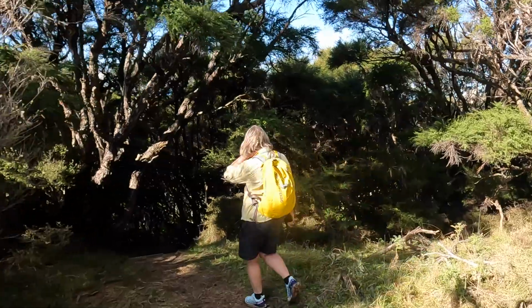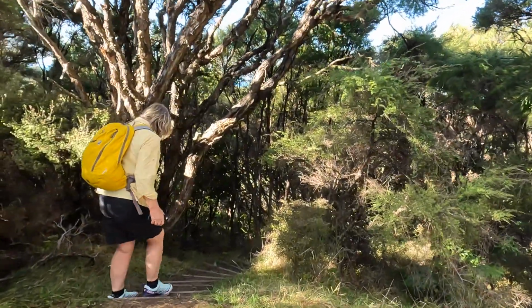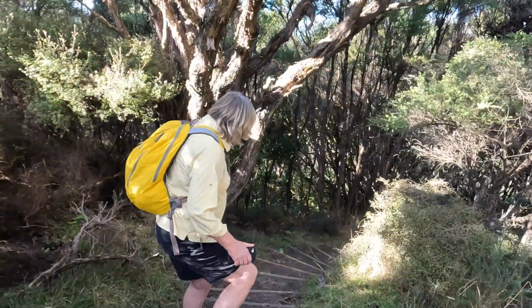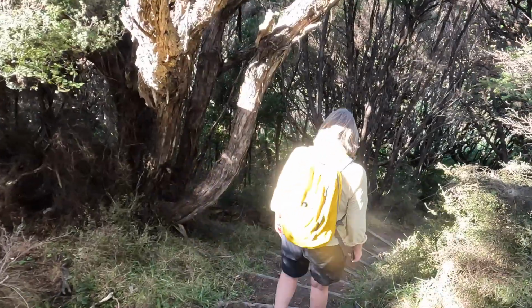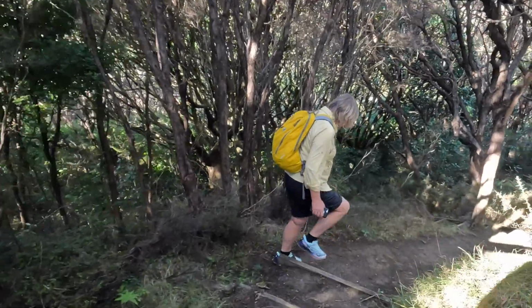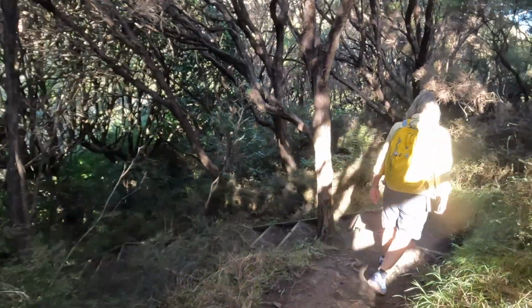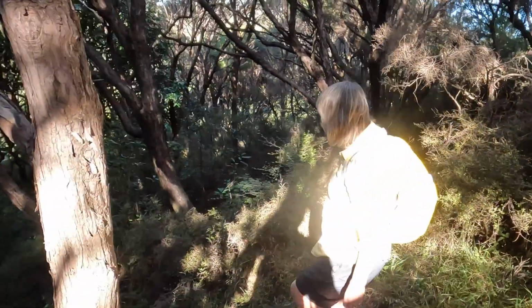Not sure if it's Manuka or Kanuka growing here. You can only tell when they flower. Whenever I see these, I think of smoked fish. Yes, the wood is good for smoking fish, isn't it? Yep, goes into the smokehouse. Good for the fire too. Nothing like smoked fish straight out of the smokehouse.